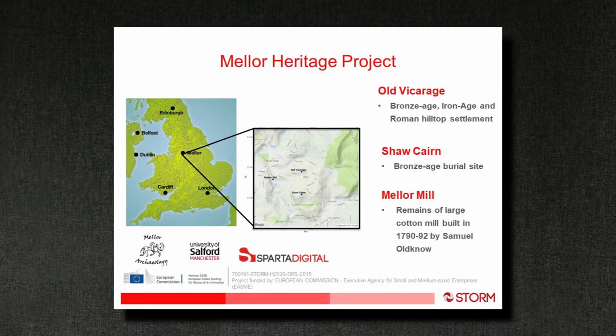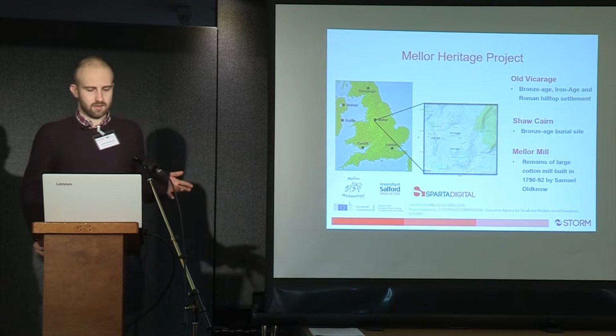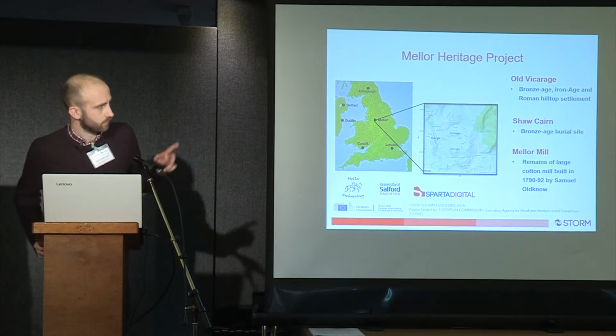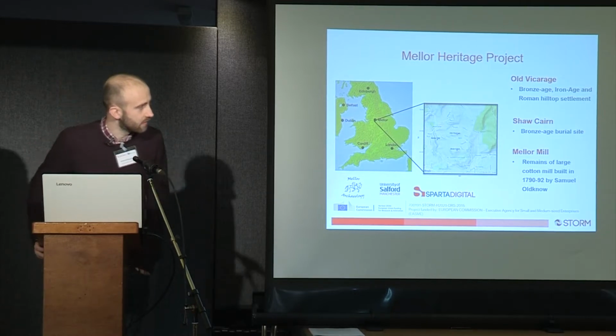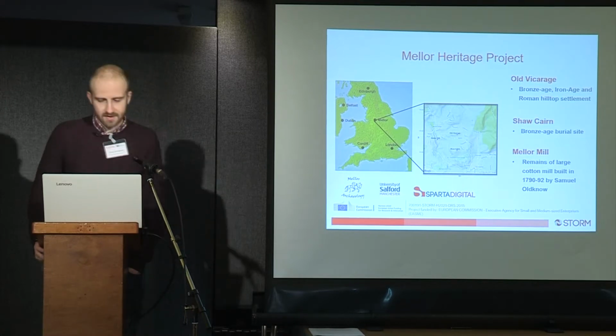So Mike mentioned it briefly, but Mellor's got a really wide range of archaeological remains. And significantly, we're the only pilot site on the project that has industrial period archaeology. And for North West England in particular, or for England in general, that's really important for us. But from my point of view as an environmental scientist, it is the three sites at Mellor.